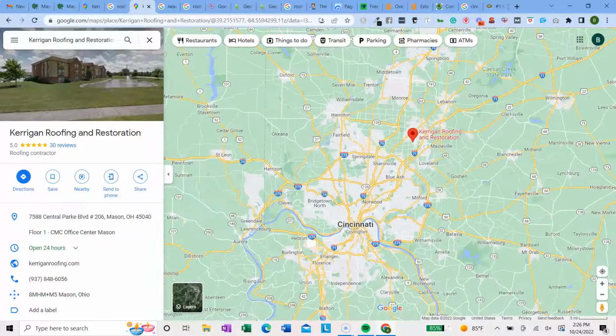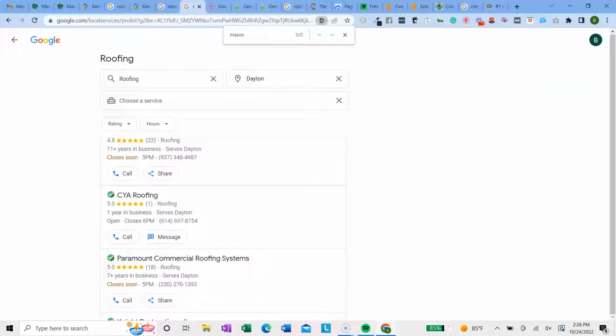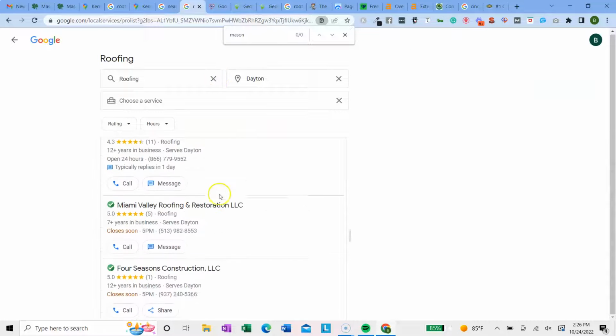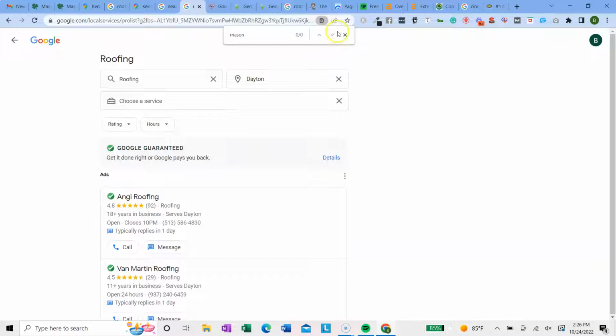Looks like you guys are doing a good job overall. I also saw that you have local service ads running, which is great, although it's not showing up in lots of the service areas. So you might want to expand your target. I use local service ads a lot for pretty much all of my clients. It's a great way to get leads for pretty cheap.